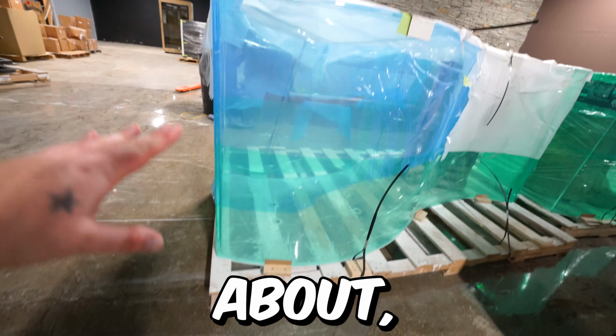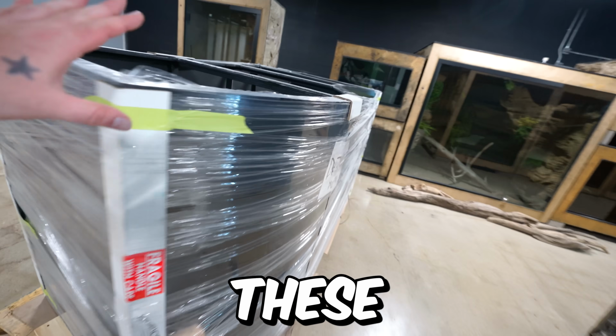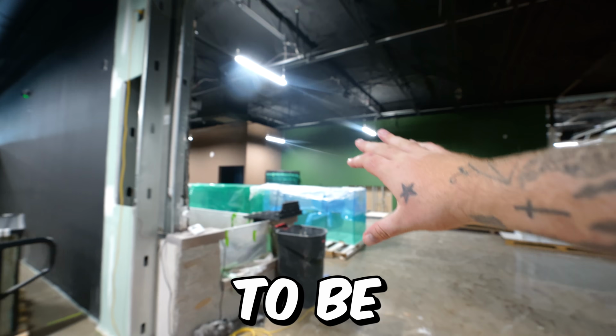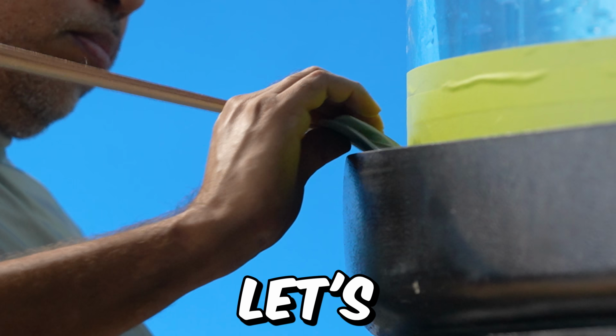These S-tanks are about 3-4 foot tall, and the stands are just as tall. That's not all. They even have these 2.5 foot caps that go on the top. So when all is said and done, it's gonna be like 9 or 10 feet of aquarium right here. Alex's crew is finishing up a couple things, and then we're gonna get started setting these. Let's go check up on them.